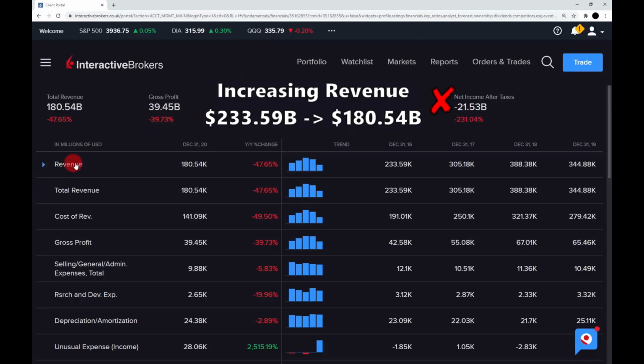Step 2 is whether the revenue is increasing over the last 5 years, and the revenue has gone from 233 billion to 180 billion, so that's a fail as the revenue has decreased. But if you look at the revenue over the last 5 years, it was increasing at a good rate until the pandemic. So that is positive. In a normal year, I think this would have increased.